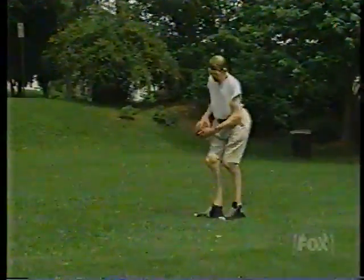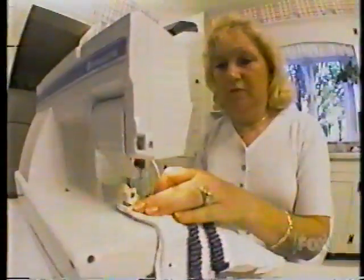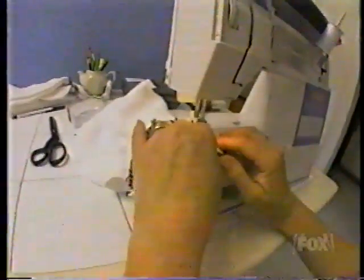Size 29 and a half shoes are one thing, but where does he go for his size 29 and a half socks? Where else? He goes to his mom. What I did was I bought regular size socks, 10 to 13s. I cut them in half, and I sewed 2 socks together, and that made them large enough to go over his feet.